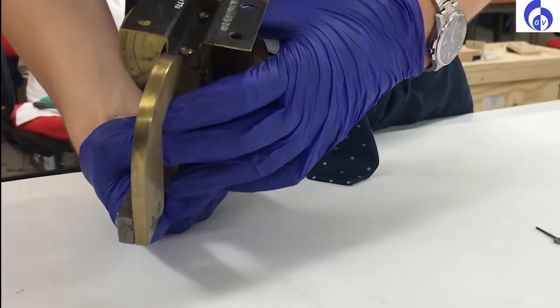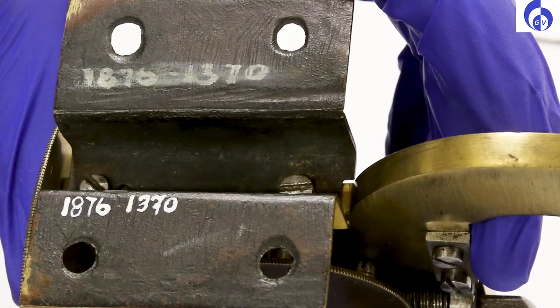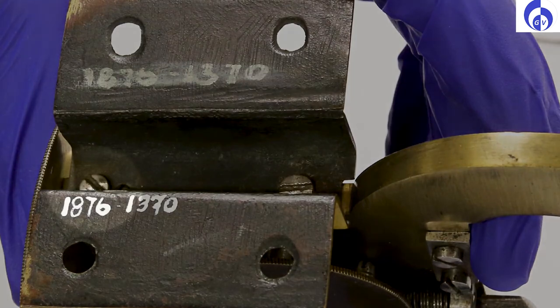We can see the accession number, the year of the collection when the micrometer was added to the museum's collections, 1876, and the item number, 1370. But we can also see the screws holding the base on, and they are terrible. I know this is a bad photo, but both slots are way off center. You can also barely see there's an extra hole just ahead of the rear one, which was never used.